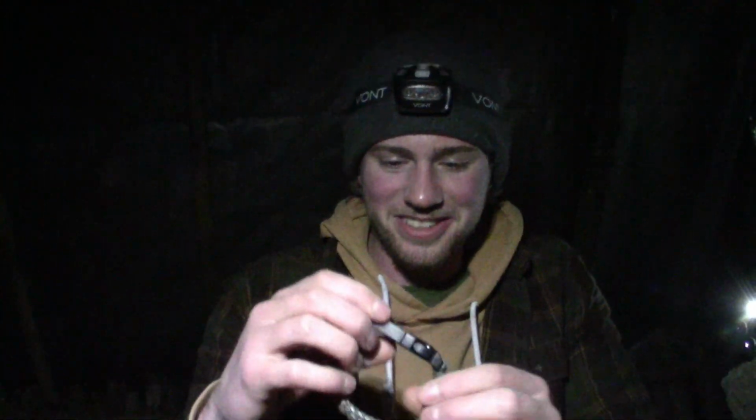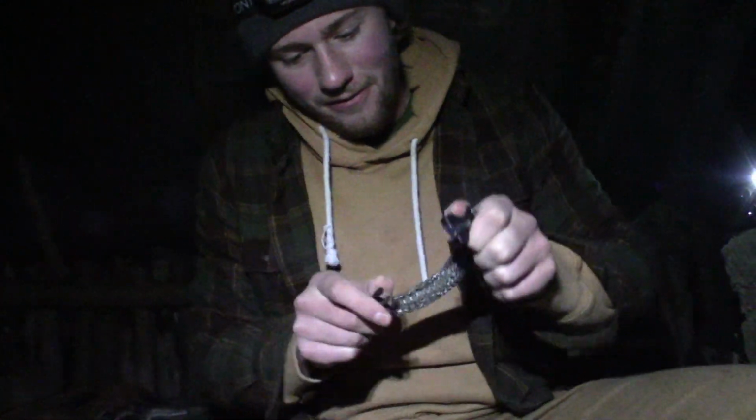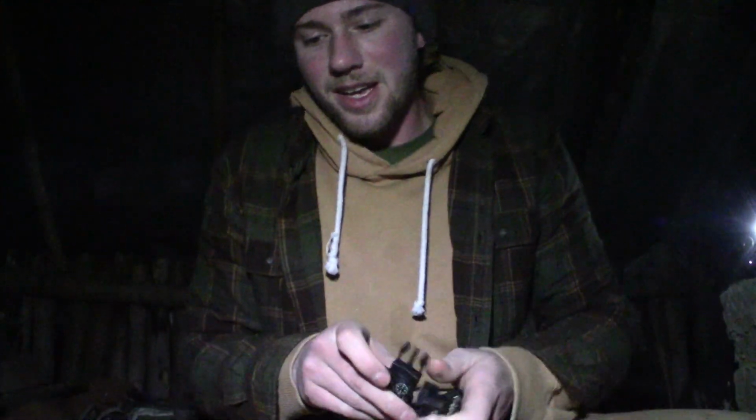Alright, so Anderson challenged me. He wanted to see the Fire Master at work, son. So he has this little survival bracelet that you can get from Walmart or whatever, and it's got a little whistle, compass, and whatever. On the inside, it's got the little magnesium ferro rod. And he said, I bet you can't make a fire with this.